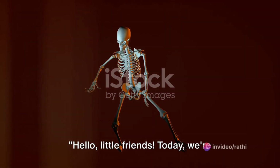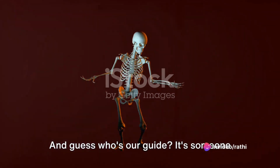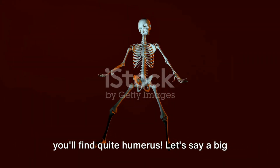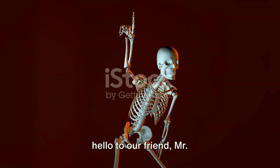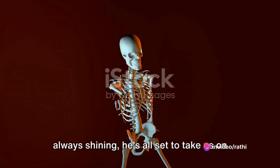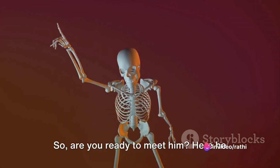little friends. Today we're embarking on an exciting journey inside our bodies. And guess who's our guide? It's someone you'll find quite humorous. Let's say a big hello to our friend Mr. Bones. With his jolly jig and a smile that's always shining, he's all set to take us on a bone-tastic adventure. So, are you ready to meet him?